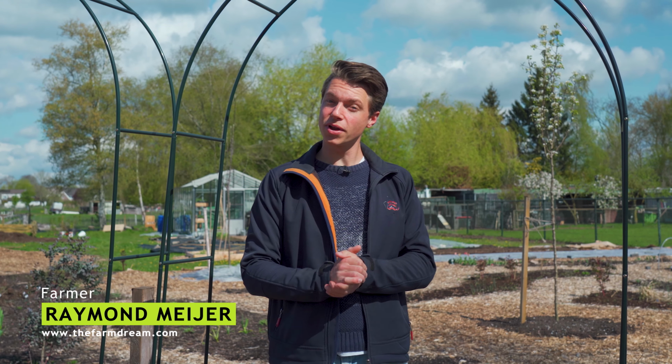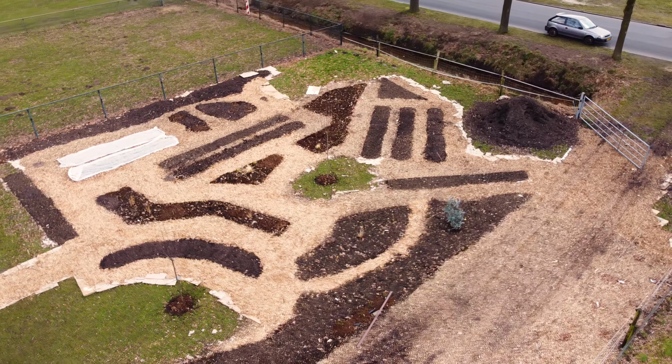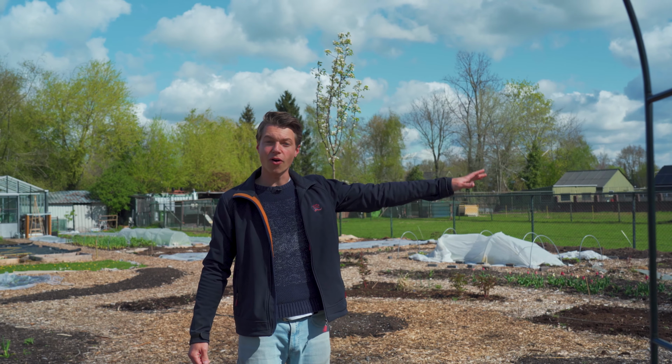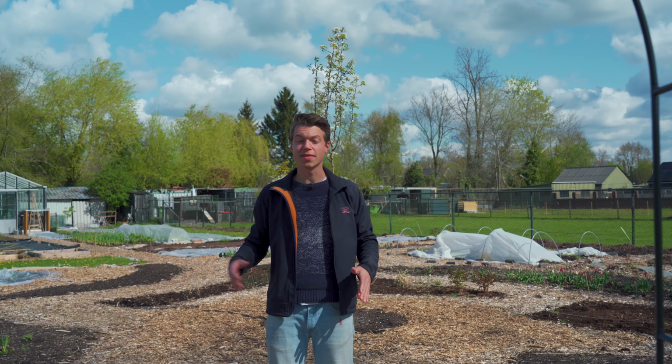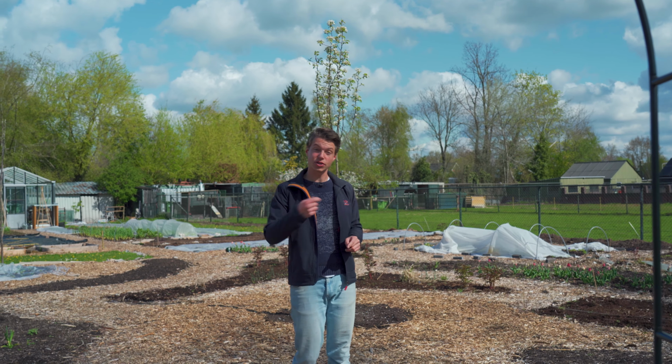Today we're gonna walk through the garden and I'm gonna give you a little bit of an update on what we're working on because it's quite a lot. Let's go. First of all, here in the flower garden, we've been working really hard to get it done. All we need to do is the last bit on that side over there. If we get that done, then all the compost is in and then we need to plant all the flowers. But we already have planted some flowers, so let's look at that first.